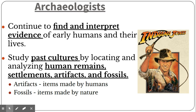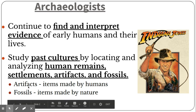Fossils are items that are made by nature. Shark's teeth found at the beach, that's a fossil. If you take that shark's tooth and make it into a necklace, it then becomes an artifact. If you have ever seen a powder horn used for black powder hunting, and it's made out of some type of horn or actual antler, then that was a fossil, but it was made into something different with human hands, so it now becomes an artifact. So, rule of thumb is humans make art. You see the word art right there in the word artifact. So, humans make artifacts. Fossils are nature.